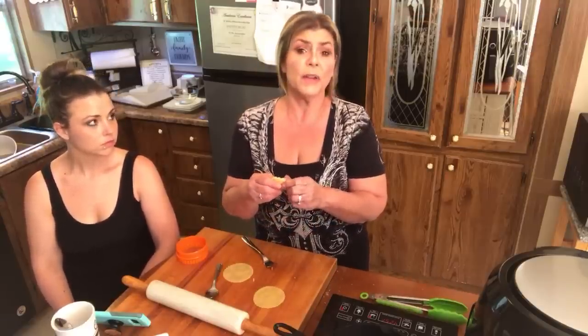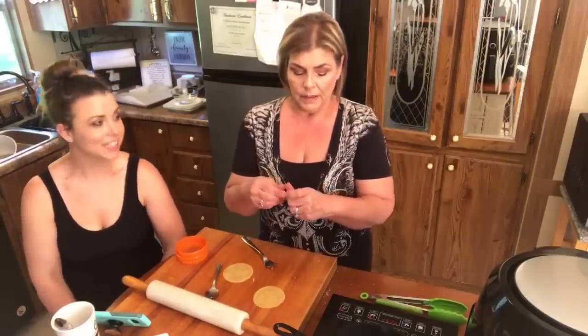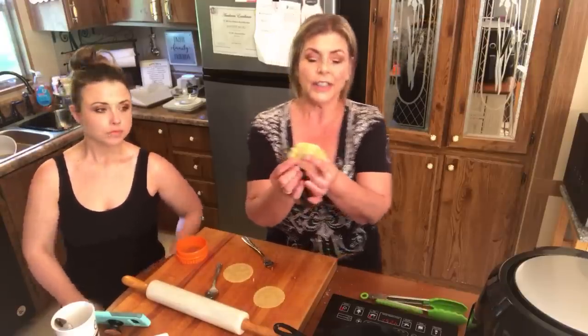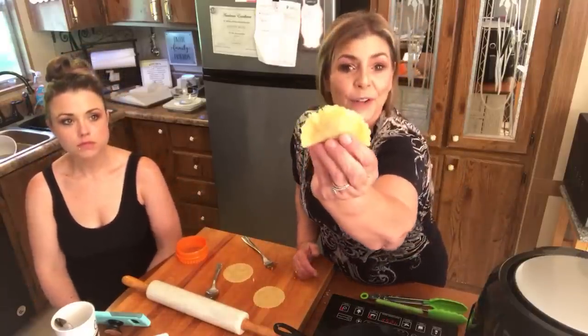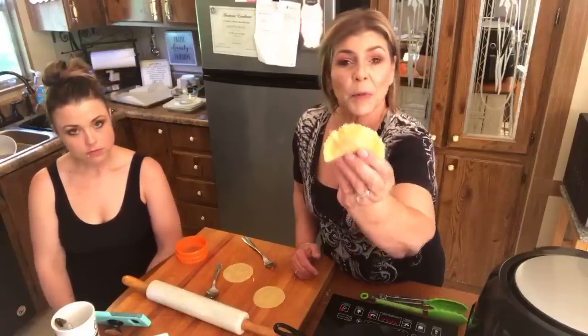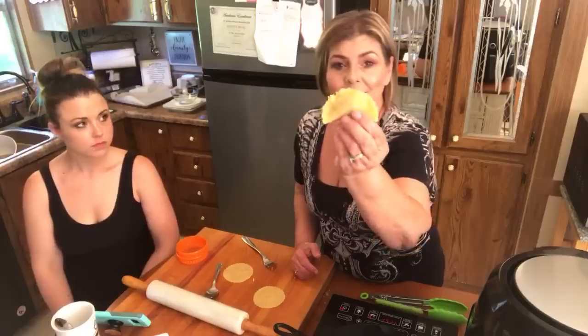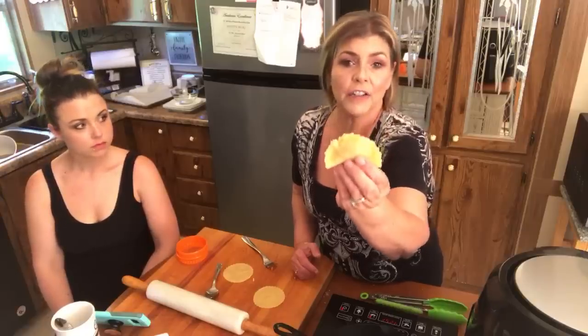I prefer to just use my fingers, I've decided. My fingers are warmer than the fork. There you go, look at that. Isn't that beautiful? You've got little meat pies. I haven't tried to boil these yet, but whether it's pierogies, pot stickers, empanadas, whatever you want, this is what you get. And you can definitely put these down in your air fryer.